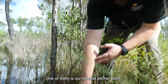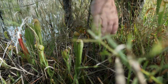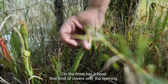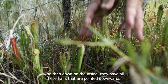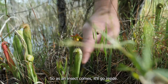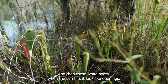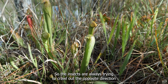One of them is our hooded pitcher plant. And this hooded pitcher plant is really cool, the different stuff that it has. On the back here, you can see these white spots on one side. On the front, it has a hood that kind of covers over the opening. And down on the inside, they have all these hairs that are pointed downwards. So as an insect comes, it'll go inside and slide down to the bottom. Those hairs keep it from being able to crawl out real easy. And then these white spots, when the sun hits it, look like openings. So the insects are always trying to crawl out the opposite direction when they're doing that.